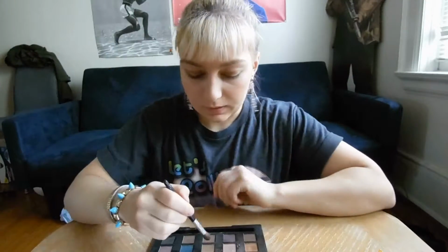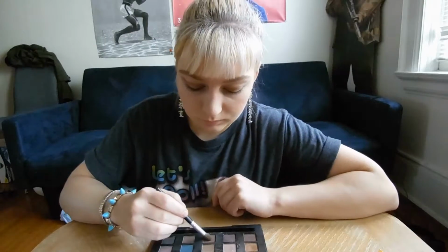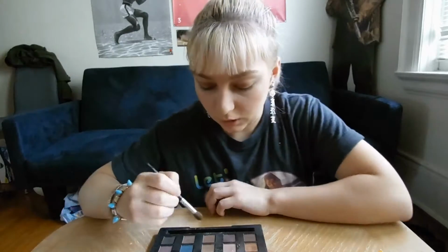Then I would take this guy here and take an even darker color and do the crease. Wing it out a little there, bring it in.